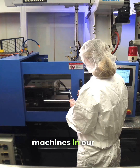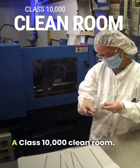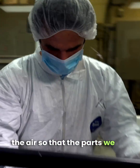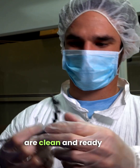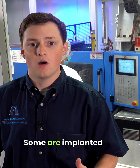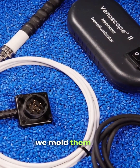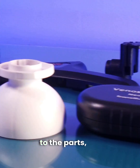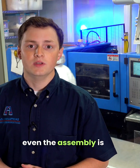This is one of our machines in our ISO Class 7 clean room, a Class 10,000 clean room. We're controlling the particulate count in the air so that the parts we bag and deliver to customers are clean and ready for sterilization. We mold all sorts of medical parts. Some are implanted into the human body, and it is absolutely critical we mold them in an environment like this. Everything from the tooling to the parts, even the assembly, is done right here in-house at our facility.